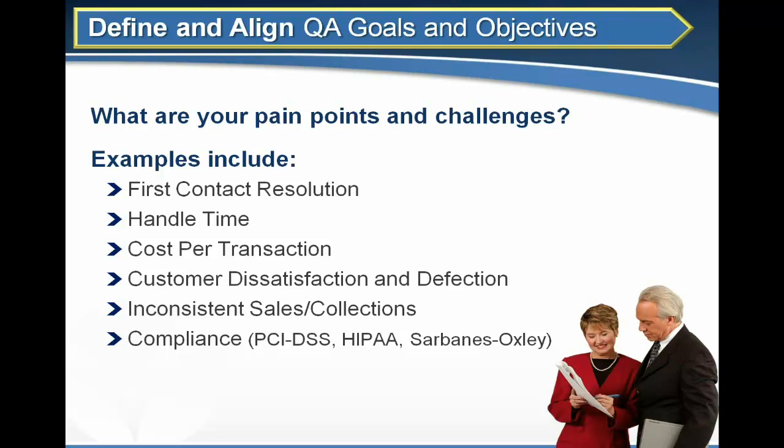Especially in today's economy, cost is one of the critical components in running and managing a contact center. And the other point is customers today have many choices, and loyalty today is not as it was in previous years. So those are the things that many organizations are looking at closely in terms of allowing quality to help them make some of the voice of the customer heard.